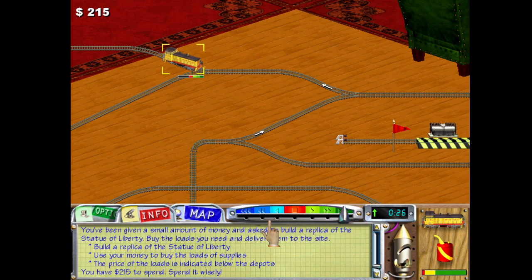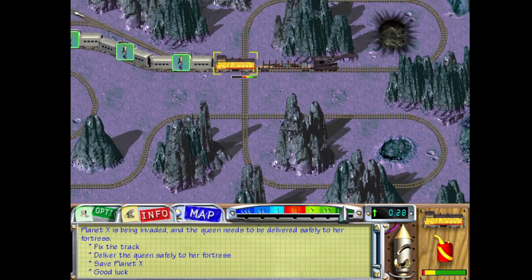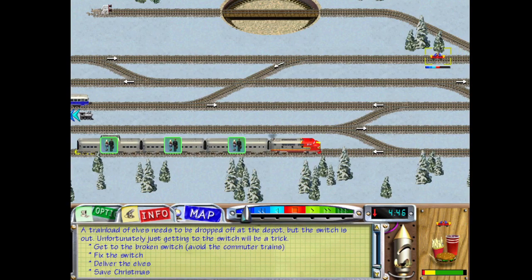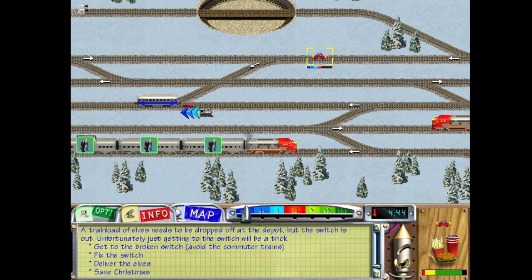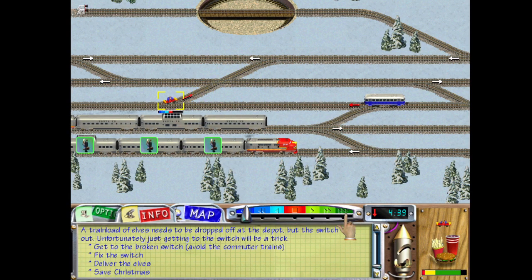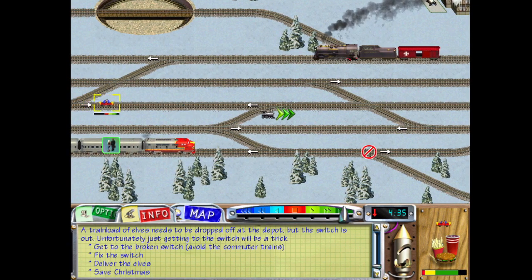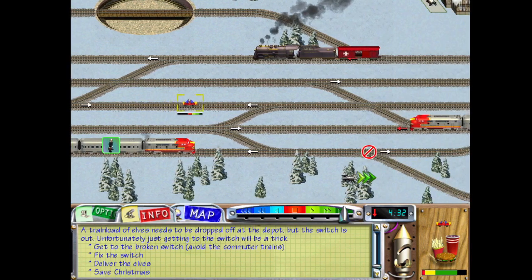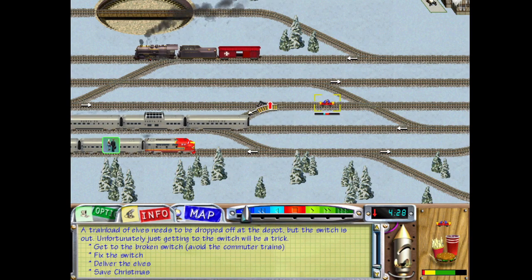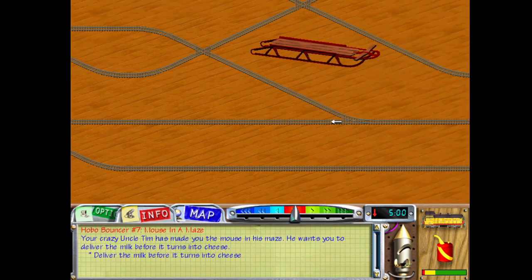Other levels might throw in an additional hazard such as UFOs, termites, rock slides, avalanches, or having to navigate through moving trains Frogger style. Other quirks include one-way tracks and levels with points that change automatically when a train runs over them. In the later levels, you'll also have time limits to deal with, but even without them, a clock that records your time for each task motivates you to see how quickly you can complete the job. Luckily, the time doesn't start until you click a train, so you have the chance to scope out the landscape and plan your moves before getting started.